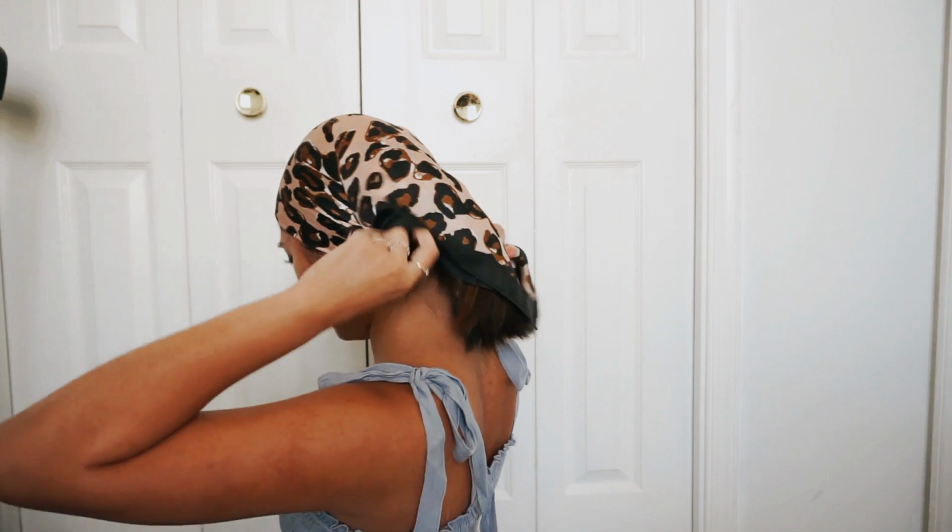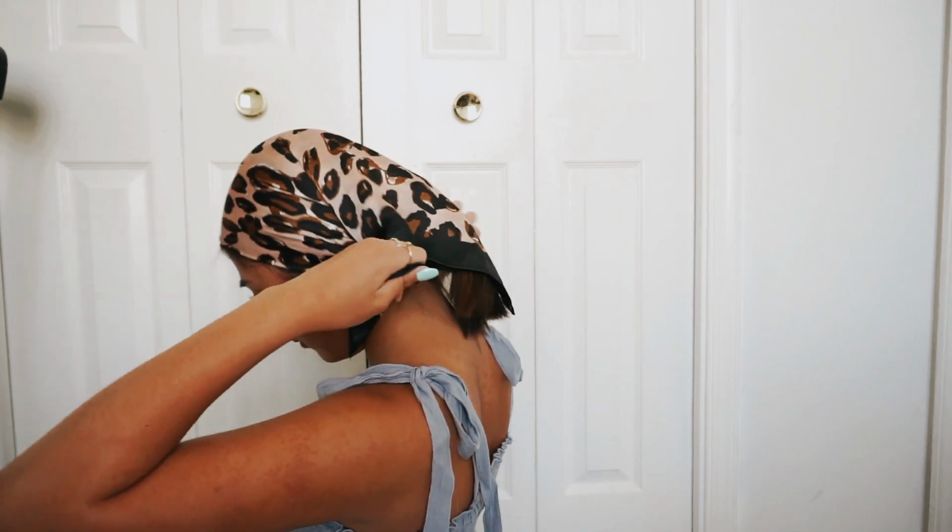And then once I've done that, I like to just take the front sections and pull them out. I feel like this makes the bandana or the hair scarf look cuter on me, and then I'm going to take my scrunchie out and fix my hair underneath the bandana, and this is just a super easy way to rock a bandana or hair scarf.